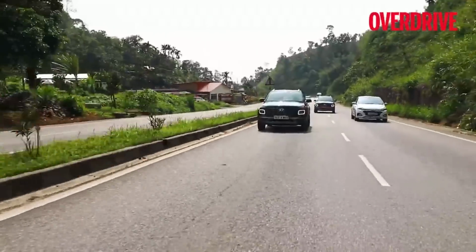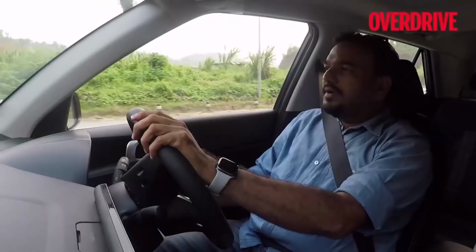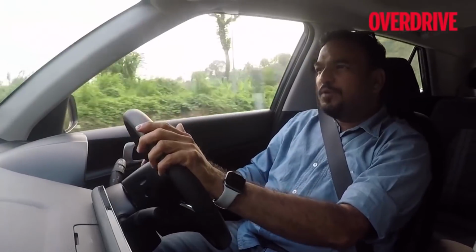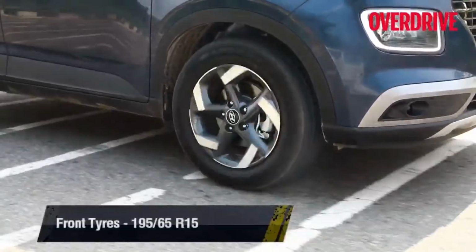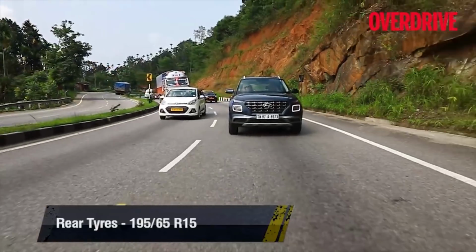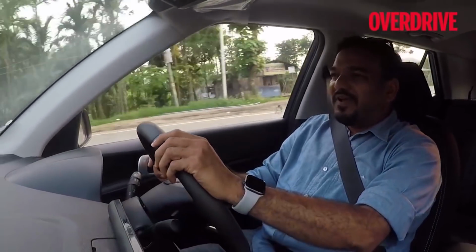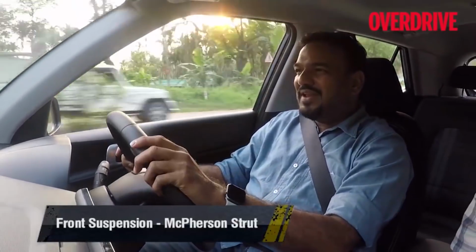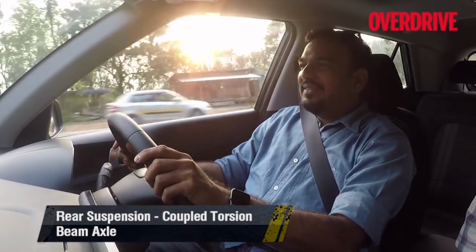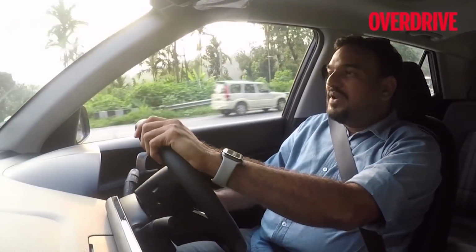The overall visibility is good, and for this size, it gives you a fairly good commanding view of the road. Despite its hatchback-like proportions, it doesn't feel very hatchback-like to drive, especially when you are tackling bends or driving at highway speeds. At highway speed, it tends to feel a little floaty, more so with the diesel variant, because the steering on the diesel variant felt a little too light for my liking. Around bends, with its height and ground clearance, it does feel a little too wallowy for my liking. There are better handling cars in this segment, but we'll get to that once we do a comparative review.